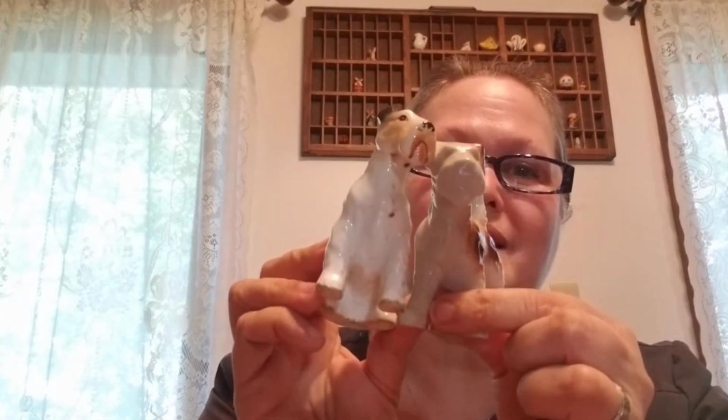What else we got in here? Okay, these will go on eBay. These little porcelain puppy dogs. Aren't they cute? He's so sad. This one doesn't have a face. But they're vintage. They're not marked, but they're old. So they may stay together as friends. Keep him company. Maybe cheer him up.